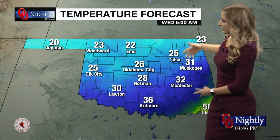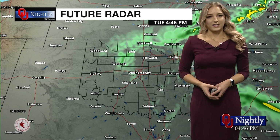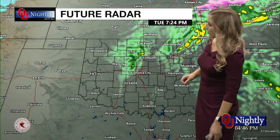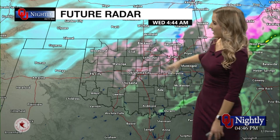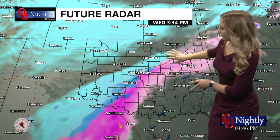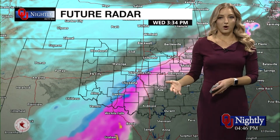And for our temperatures, a similar story will be in the 20s and we'll just bounce around there for the time being. But for future radar, here's what we're looking at. Tonight, we will see rainfall moving into central Oklahoma later this evening and transitioning into wintry mix early tomorrow morning. Snowfall mainly in the panhandle, but then you can see this strong band of snowfall and wintry mix moving into central Oklahoma around tomorrow afternoon.